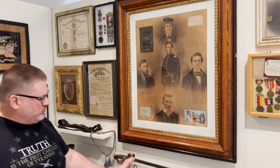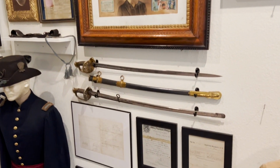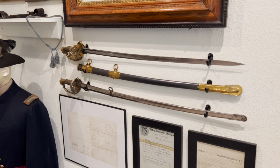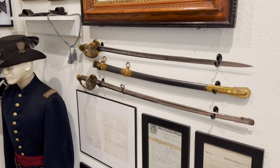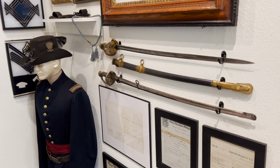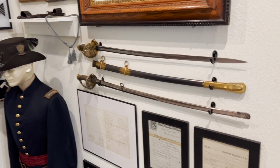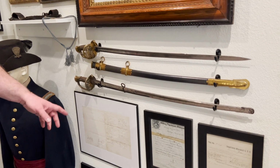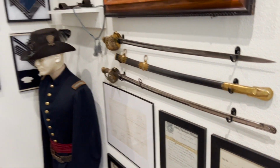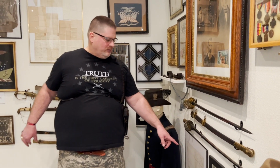And then you have two swords here. One sword was the sword that he carried with him during the Civil War. The other sword was presented to him by his men. He was sick. So not too long before the battle in Tennessee that the 22nd Michigan is known for, basically at Chickamauga, he wound up getting out on a medical. So all these men in his unit went in and they chipped in $1 to buy him a presentation sword. Well, half of these men were either killed or wounded at the Battle of Chickamauga.